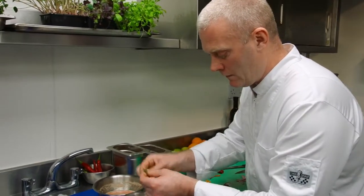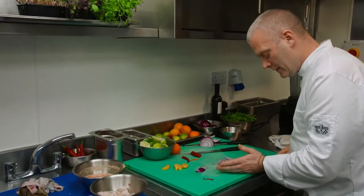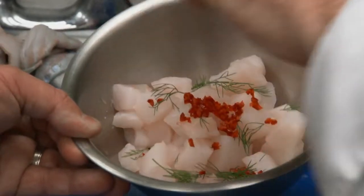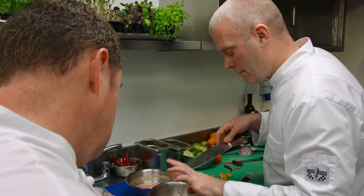So, pull this in here. There's lovely freshness and colour, isn't it? This adds a different dimension to it. The chili and a little bit of red onion. And everything that we have in here, we have in here.